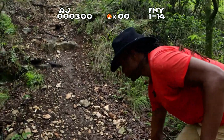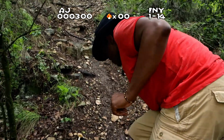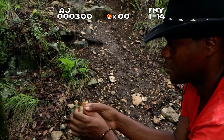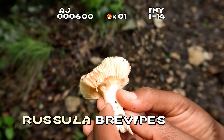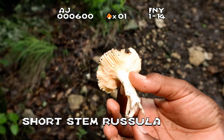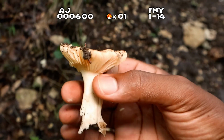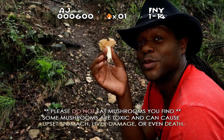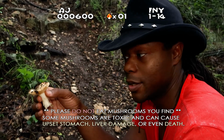I see a mushroom. Ooh, I spied 2 mushrooms. This one right here is the Russula brevipes. The gills underneath it there. This is also called the short stem Russula. And this one is believed to be edible, but you should never eat a mushroom that you do not know, because it can mess you up real bad. I'm probably gonna say that a million times.